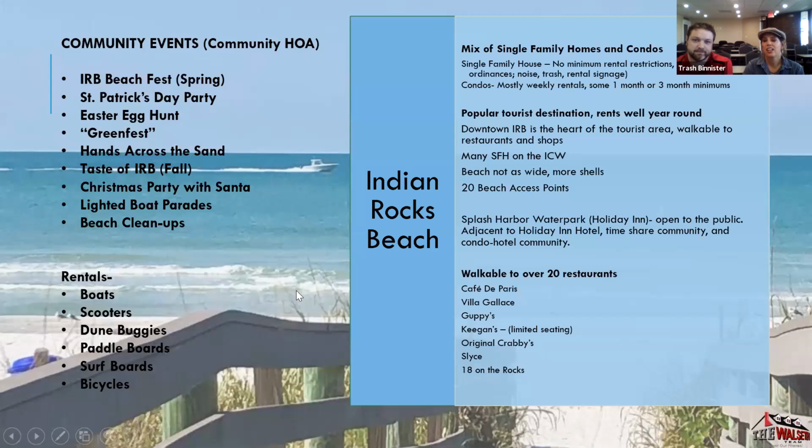All right. So Indian Rocks Beach is a mix of single family homes and condos. Indian Rocks Beach is the only beach town that does not have a minimum rental restriction for any of the single family houses. So if you have an investor looking to rent out on a weekly basis, this would be the area that you want to search in. So no minimum rental restrictions. It's only subject to ordinances: noise, trash, and rental signage.